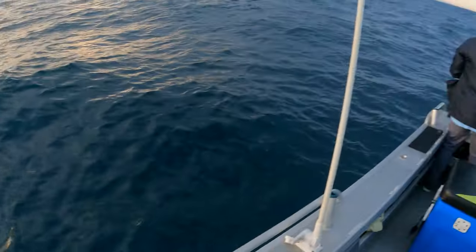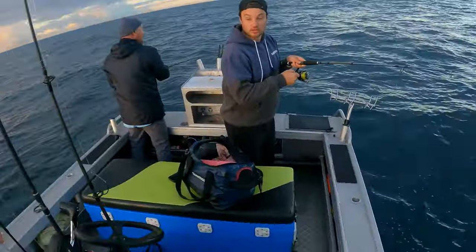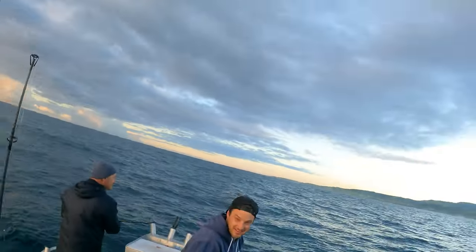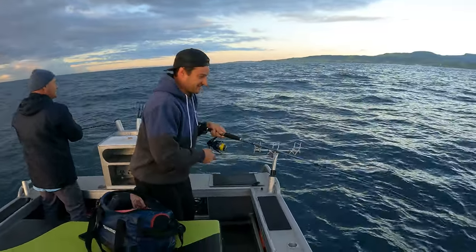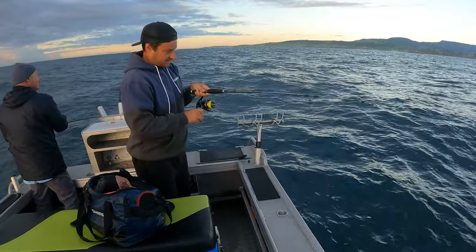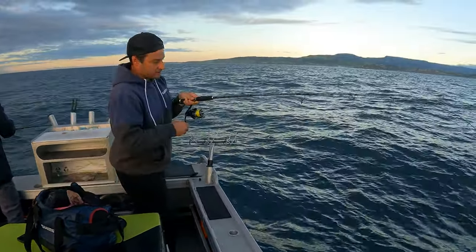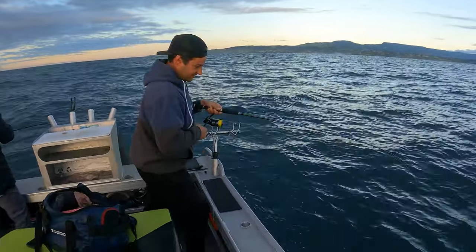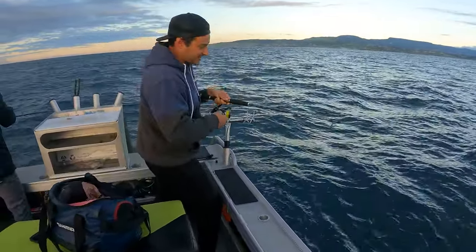There's bait down there now. Yeah, I just dropped my jig down. You can see my line, look. Oh yeah, your line dropped in right in front of him. Well, that's a better one. This thing's going good. What jig was it again? The thing you said would catch something.